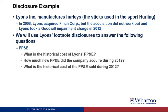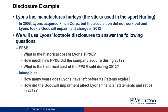For property, plant, and equipment, we're going to try to find out what's the historical cost of their PP&E, how much new PP&E did the company acquire during 2012, and what's the historical cost of the PP&E that Lyons sold during the year. For intangibles, we'll see if we can figure out how many years Lyons has left before its patents expire, and we'll talk about how the Goodwill impairment affected Lyons' financial statements and ratios in 2012.